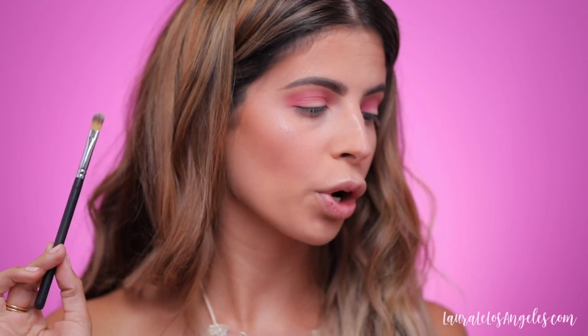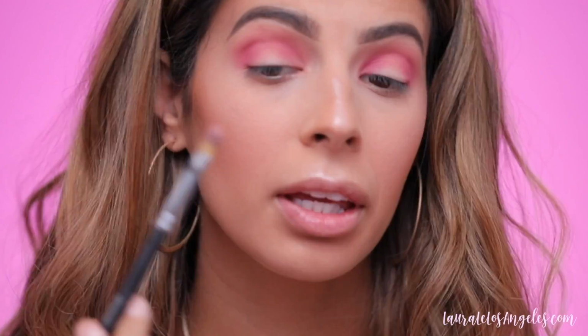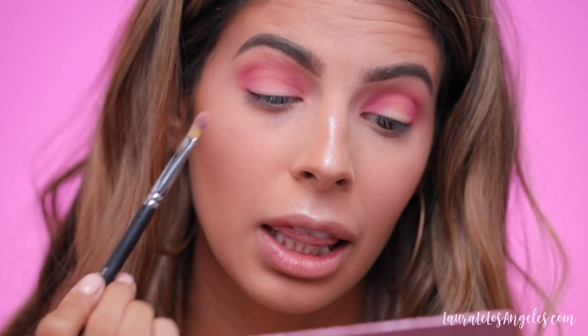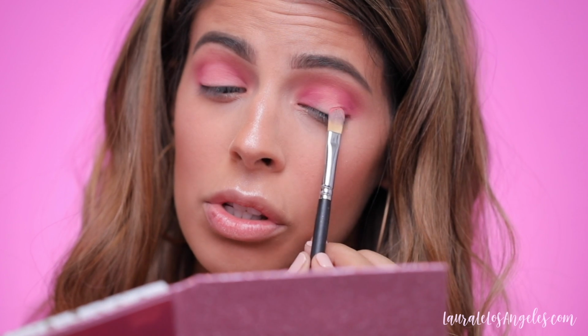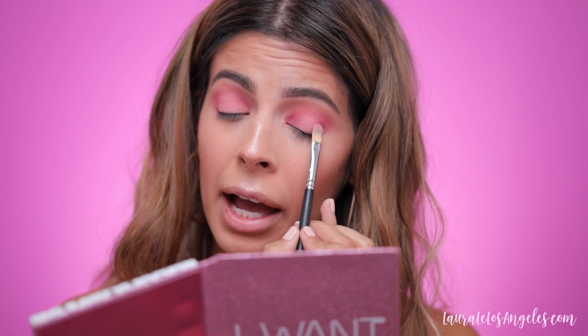I'm going to take an M425 brush and take Forever Young. It's a pretty matte pink color, and I'm just going to pop it right there. Kind of keep the lid a little bit lighter pink. You guys can see a lot of color comes off with these shadows, but there's not too much fallout, so I'm really enjoying that. I'm just packing this on.